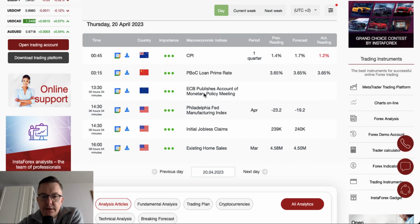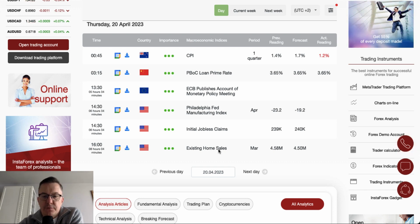And then during the New York session, we got the Philadelphia Fed Manufacturing Index and initial jobless claims scheduled for release at 2:30, and existing home sales scheduled for release at 4 p.m. So both of this data are from the US, of course. So all of this important data had been listed here in our Forex calendar.